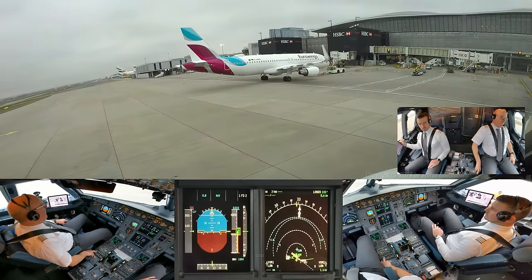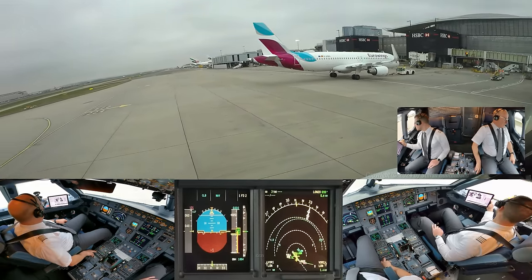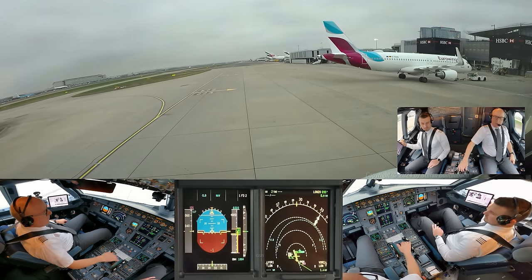From cockpit. Go ahead, sir. We will be starting engine number 1 in just a moment if it's good for you. Yes, sir. Engine 1 start. Overlapping engine start.